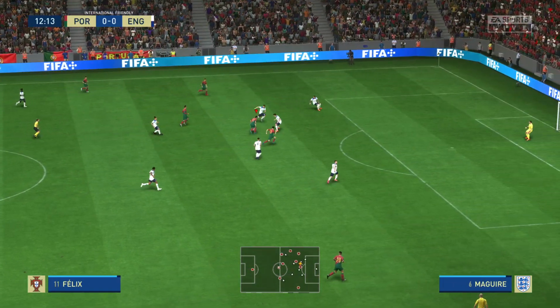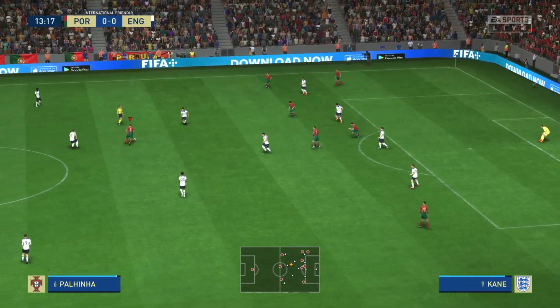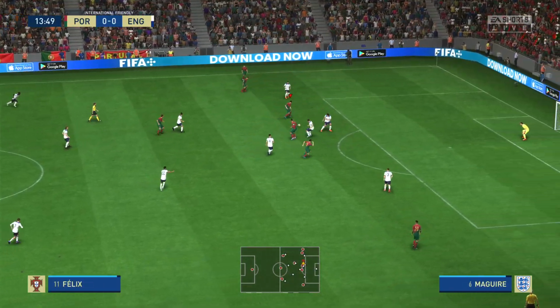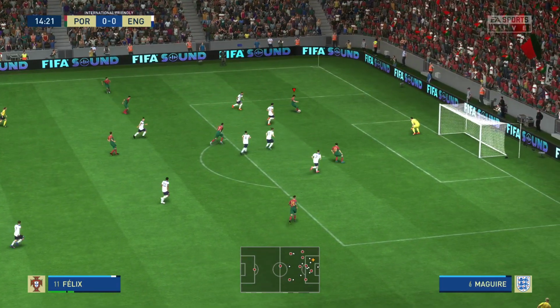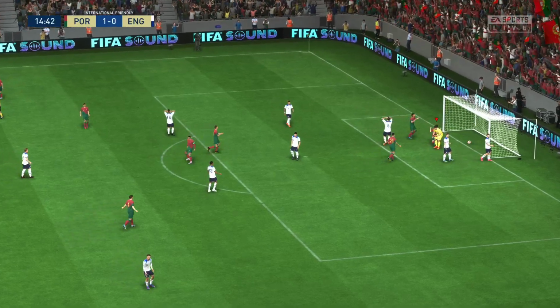Felix. High quality defending. Ronaldo. And it's a goal here from Bernardo Silva.